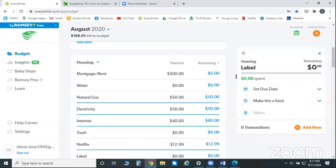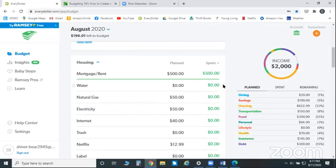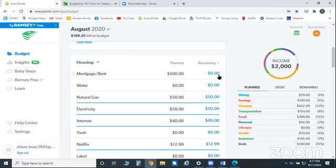So if we go back up here to our mortgage and our rent, you can see now that in the remaining column is 0. So that means we spent the $500 that we planned for our rent. And that'll do that for every single item in all of these sections. And you can also see if you click spent, it'll show you the exact opposite. So it'll show that you had $500 planned for rent, and if you paid it, it'll automatically show that you've paid all of it. So depending on what you're trying to look at, you can toggle between remaining and spent.